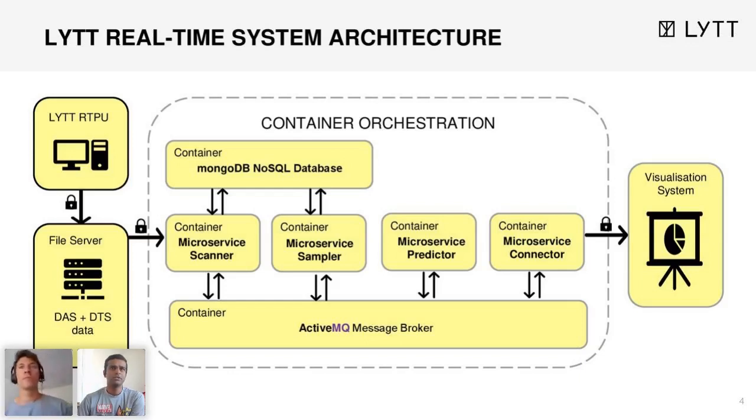So we have three main bits to it. The first one is MongoDB. The second one is a group of microservices. To be precise, there's four. And the third one is an ActiveMQ message broker. So what does MongoDB do? It keeps track of anything that's going on within the real-time software at runtime.